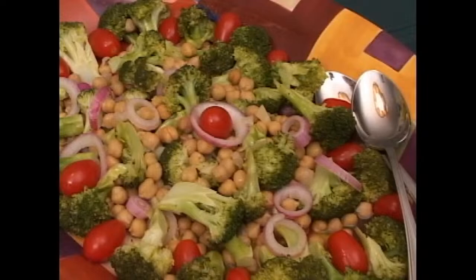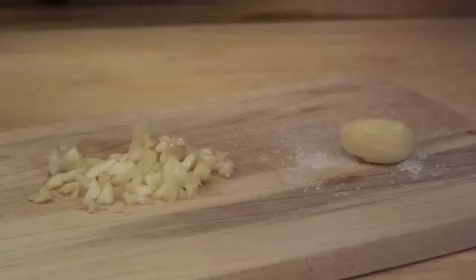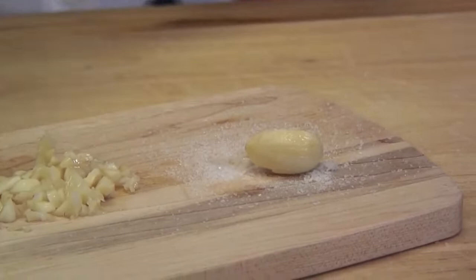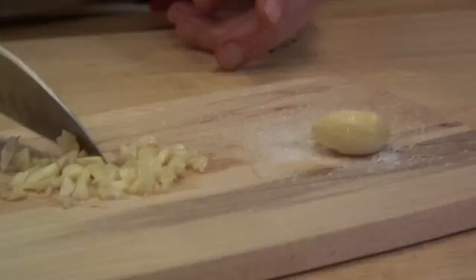Here's a simple Sicilian pepper salad. You want to start with some garlic, and here's my trick for garlic when you have to mince it. Take a couple cloves or however many you're using and just sprinkle some salt over them. Then go shopping or something, come back 20 minutes later, and you'll be able to chop it.